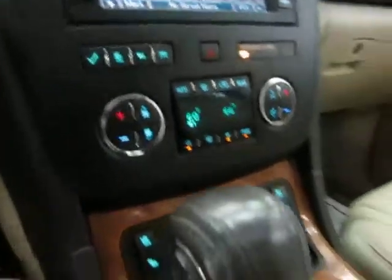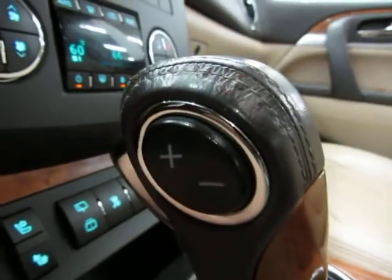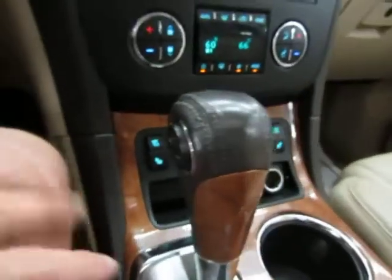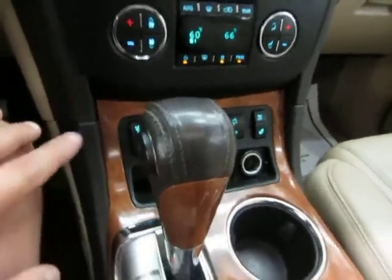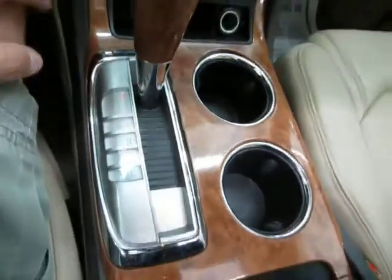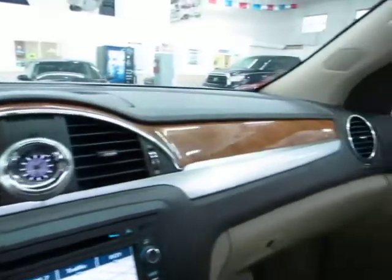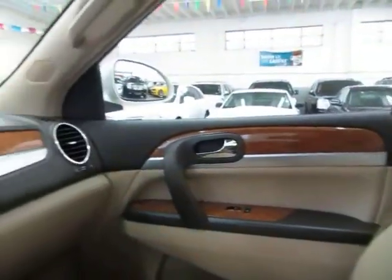Okay, you got an automatic transmission. It has a manual shifting mode. I don't know if you notice here on the shifter, it has a plus and minus here, and I'll show you how that works. By the way, not only is the shifter leather wrapped, but also has a nice wood trimming, and there's also wood trimming in the center console. And as I said, on the dashboard, around the instrument panel, and all the way across, and on every door panel in the front and rear.